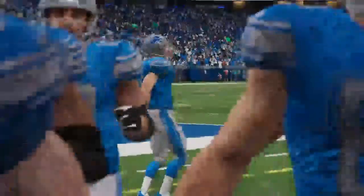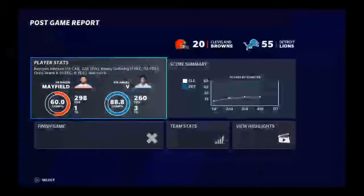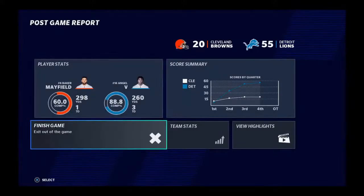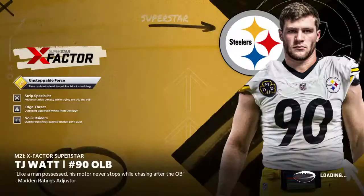So for Detroit, it's a fantastic start as they roll to a blowout victory here in the season opener. And they'll get to stay home again next week as the Seattle Seahawks come to town. Meanwhile, for the Browns, they go down to defeat here.